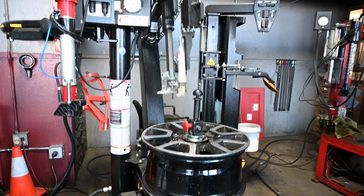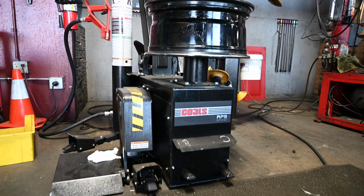That's why I say Coats is the best equipment. We've had our Coats balance machine for the past 20 plus years, and it has not given us problems. So far, it's been great to us. It's been pretty much our workhorse for balancing the wheels to make it a perfect balance. Everything's been great as far as everyday use, and we haven't had any problems or any type of issues with it.